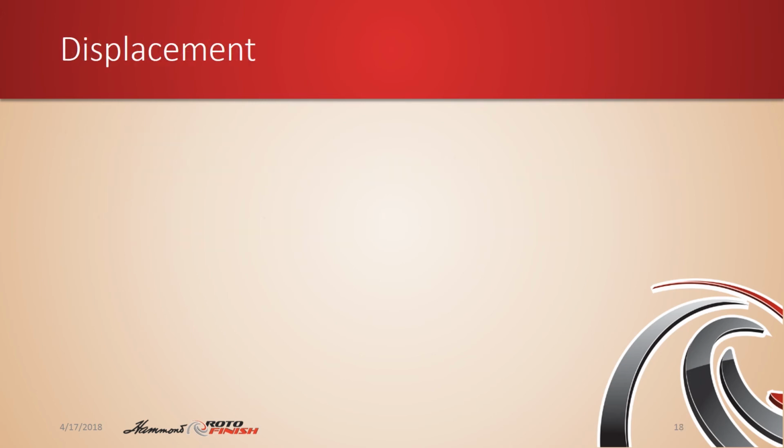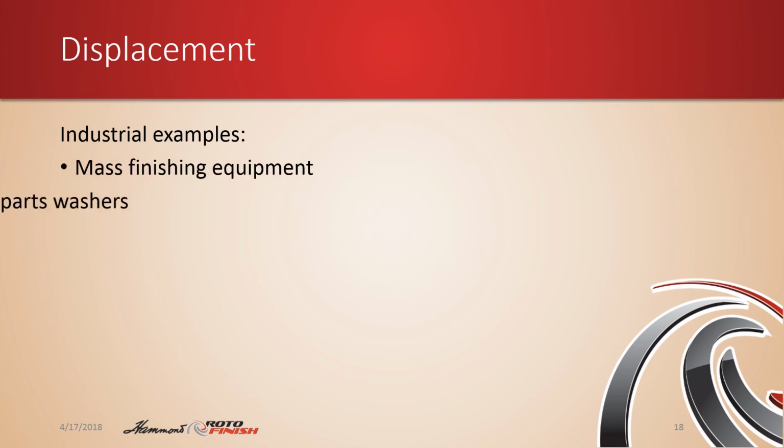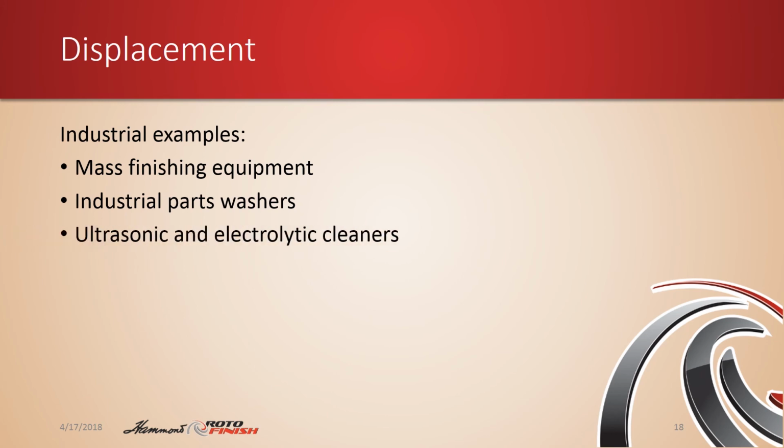Displacement is physically moving or pushing the residue off the surface of a part. A pressure washer is a good example of this. Other good examples are brushes, rags, or sponges with a bucket cleaner. The following are other common examples in our industry: mass finishing equipment, industrial parts washers, ultrasonic and electrolytic cleaners, polishing, buffing, and brushing.